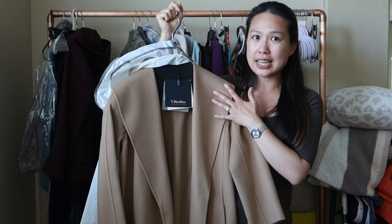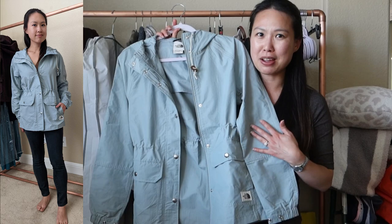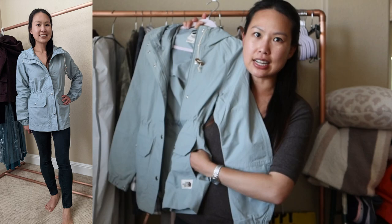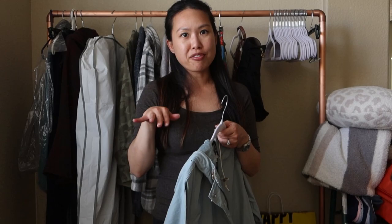I highly recommend. Another coat that I bought this year, or it's more like a jacket, is the North Face Rainsford jacket. It's in this beautiful light baby blue color, one of my favorite colors, and I love that it has a cinch waist. It also has pockets that go downwards like this, but there's also slip pockets that go from the side. It has little cinched wrists, so it's great because for me sometimes the sleeves are too long, so in this case it doesn't fall past my hands.